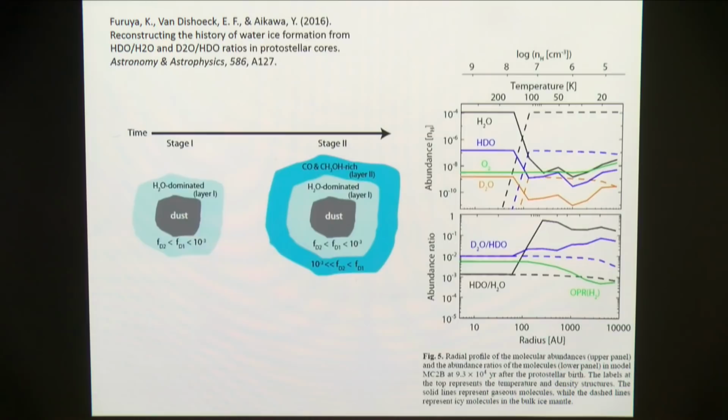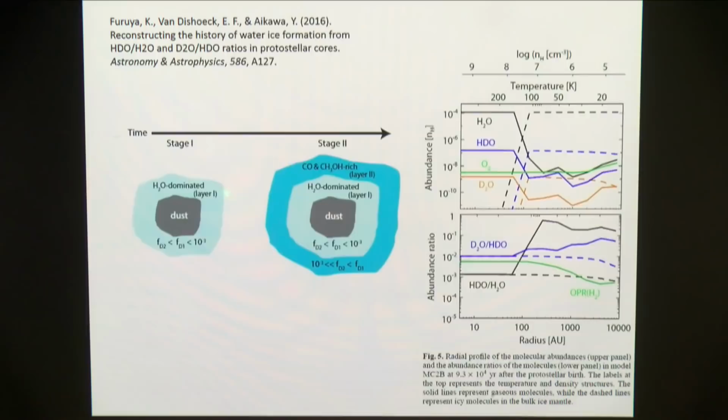What does this mean? There is a paper by Furuya. He explains it by this layered dust grain chemistry. So water is in the first place forming on the dust, where you still have most of the oxygen in the gas phase. And you form a little bit of HDO, and you form much less of the doubly deuterated version. And then later on, in the CO methanol-rich phase, you form much more of the doubly deuterated. So that's dust grain chemistry.